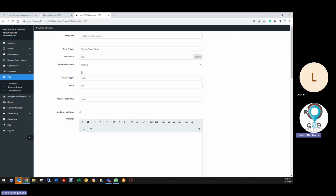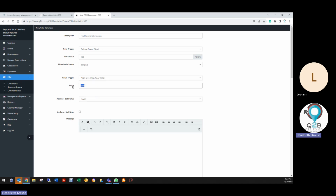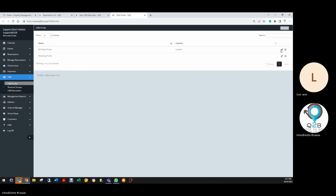It's already in invoice status. So final payment is now due. It's in invoice status, and your value triggered is paid less than the percentage of 100%. So it's not fully paid. Then you can mail yourself again, or you can mail the customer. You can once again add the invoice in the booking. And like I said, I'm very lazy, so I just go and copy.